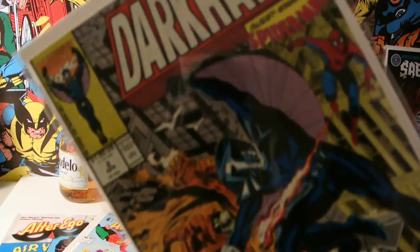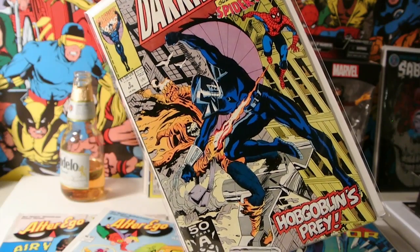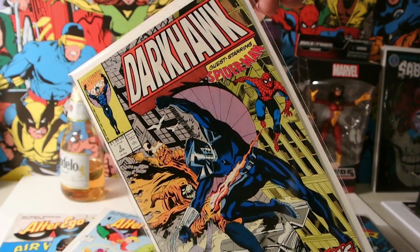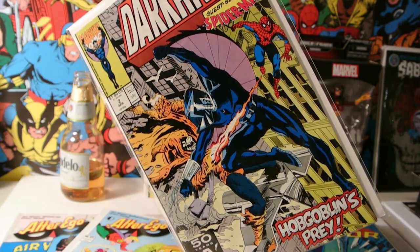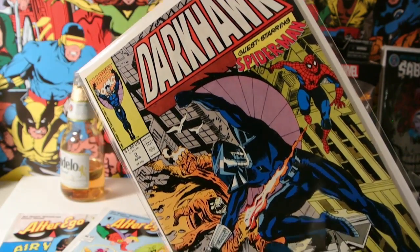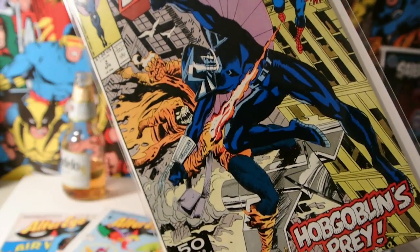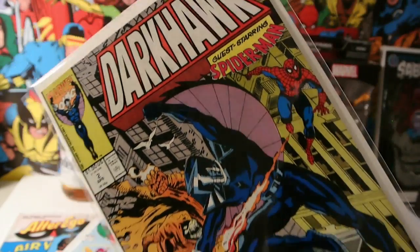I found a Darkhawk #2, which, gotta be honest with you, I only remember Darkhawk maybe as in passing, in maybe the 90s. I heard about him, but I never owned a comic about him. And this one had Spider-Man on the cover, so I picked that one up. And the Hobgoblin. It's actually not a bad cover.